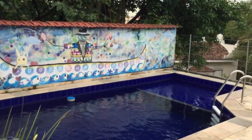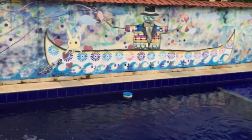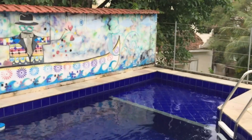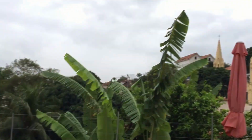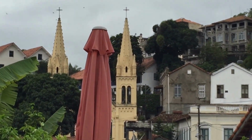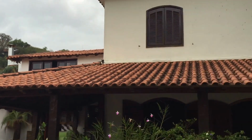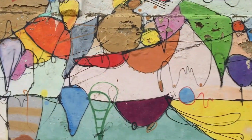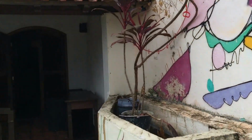Nice little freezing pool, but it's good on a hot day. It just hits the spot. View of a church right outside our window. Hummingbirds on occasion come down to join us for breakfast along with some other local wildlife.